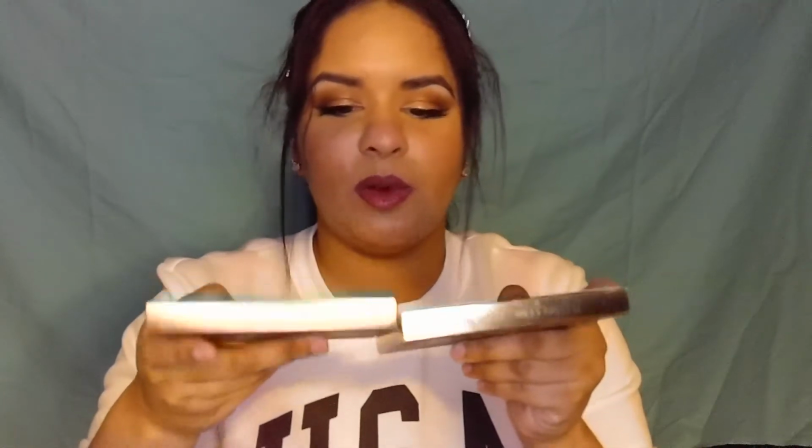So the Sorta Sweet palette and the bronze palette, they're both the Kylie Cosmetics 9 pans. You can see they are identical as far as packaging goes. The only way you could tell the difference is if you look on the top here, where this one says the Sorta Sweet palette, and this one says the bronze palette. And then on the side, they have the gold for the Sorta Sweet, and then the bronze for the bronze. They say bronze, but it's more like a copper color.